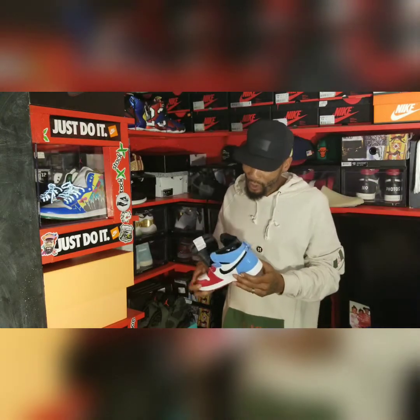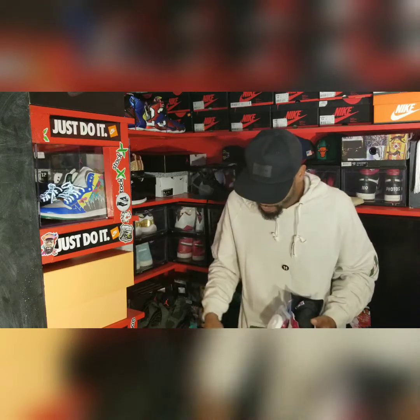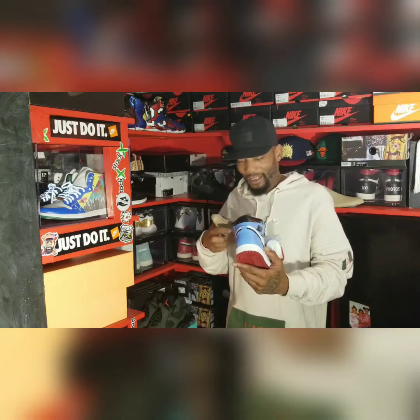I'm not going to hold you, though, man. I like the pair. A lot of people say it looks like clown shoes, this, that, and the third. But this red is biting. The red brings out the shoe, especially with the red bottom. Yeah, the UNC colorway. I'm not too much of a blue fan.